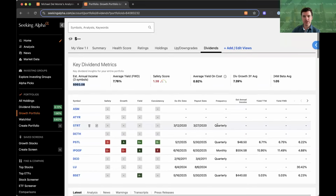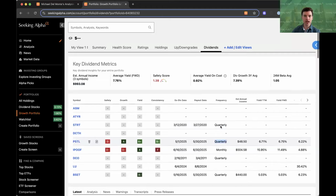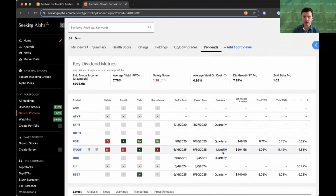But you can also see there's a frequency column that you can add into your portfolio as well, which is available in the dividends tab that shows you how often dividends are being paid out. So quarterly, quarterly, monthly, quarterly, and shows you the estimated annual income there. So there's not a specific monthly schedule of interest, but that's a good piece of feedback. And you can see here a kickstart into showing you how much you could expect to make from your portfolio with the estimated annual income over there on the left.